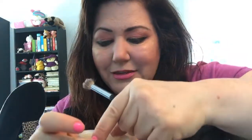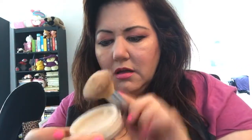All right, it didn't contour my nose much here. Need a little bit more contour. And the best thing about this is that you can lock it so that the powder does not go everywhere. Let's see, you have all the pretty highlight.